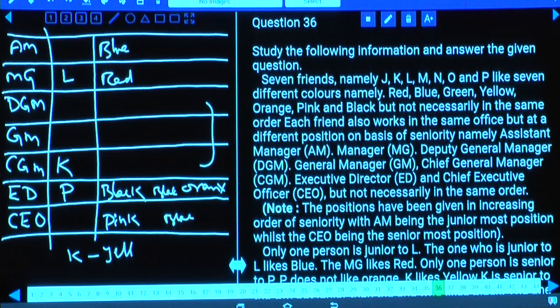As green is junior to the one who likes orange, tell me where this orange can be. Green must be before orange. The one who likes green is senior to L, but junior to the one who likes orange. N is neither the junior most nor the senior most. N cannot be AM or DM or CEO, so N must be DGM or GM. N does not like orange.